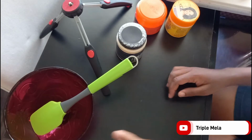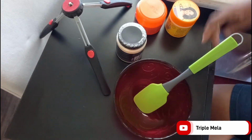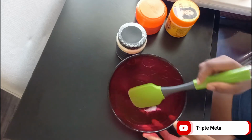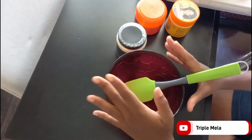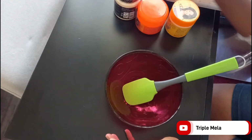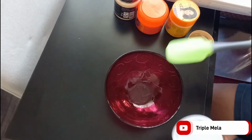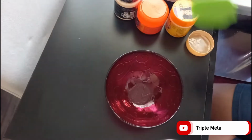Yeah, so I have my bowl here and I have the spoon to mix my treatment. So I'm going to put everything here, all my products. I'll start with TCB. All we need is just to mix.